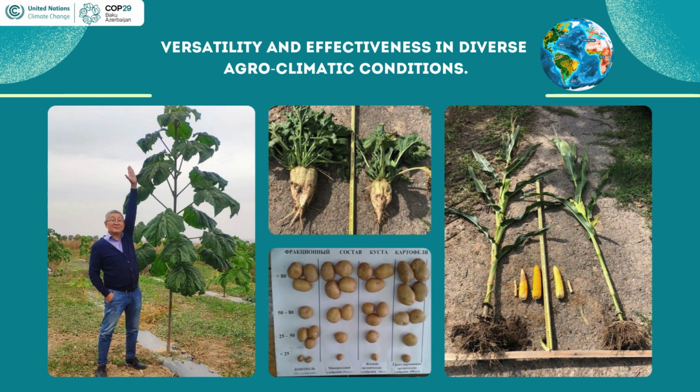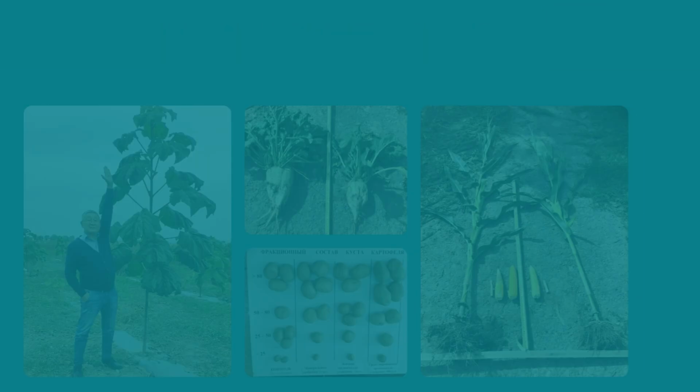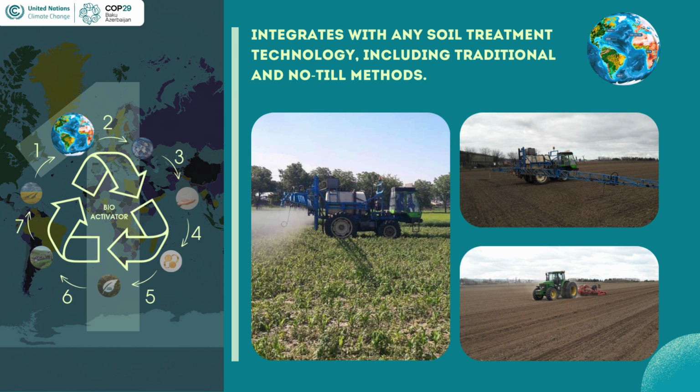Images of beets and corn from the Czech Republic illustrate the product's performance in temperate, non-irrigated conditions. Beet yield reached 68 tons per hectare, compared to 64 tons using only mineral fertilizers. When combined with mineral fertilizers, barley yields increased by 14%, demonstrating compatibility. Thus, the product has proven its ability to adapt and effectively boost yields across different climates, soil types, and cultivation methods, highlighting its unique versatility for farmers worldwide. It serves as a benchmark for mineral fertilizers.